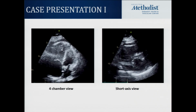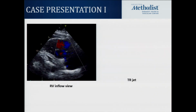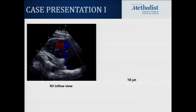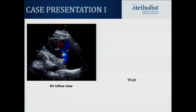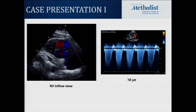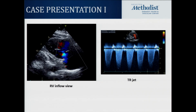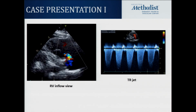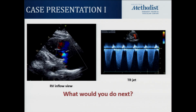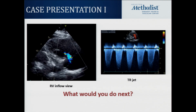I know that not everyone in the audience is an echocardiographer. And can we play these also? This is a view where we'll assess the right ventricle. The structure on top is the right ventricle, the structure at the bottom is the right atrium, and the flow that you're seeing is tricuspid regurgitation, blood flowing from the right ventricle into the right atrium. This is the TR jet, and we use this to estimate the PA systolic pressure, and in this case, the estimated PA systolic pressure was 80. So now we have somebody who's on full ECMO support, and we have this echo finding. To the panel, my question is, what would you do next?